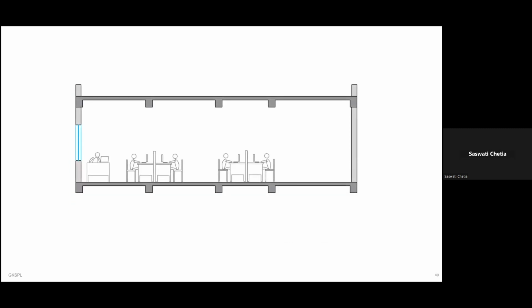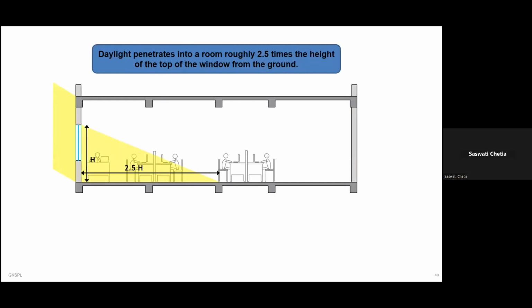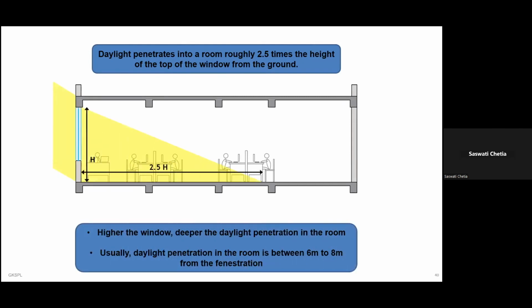And a few things to keep in mind when designing the windows in terms of daylight. Daylight penetrates into a room roughly 2.5 times the height of the top of the window from the ground. So the higher up the window is, the deeper the daylight penetration into the room. And usually we say that the daylight penetration in the room is between 6 meters to 8 meters from the fenestration, in the best case, if your room height is around 3 meters or so.